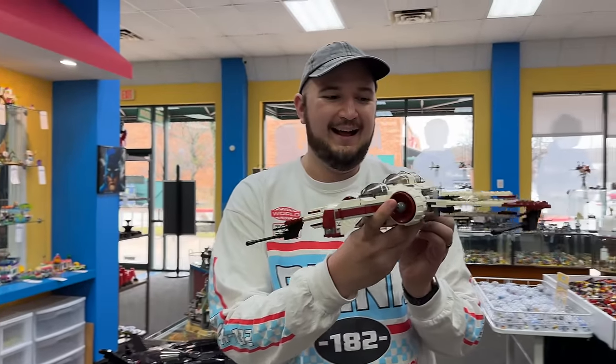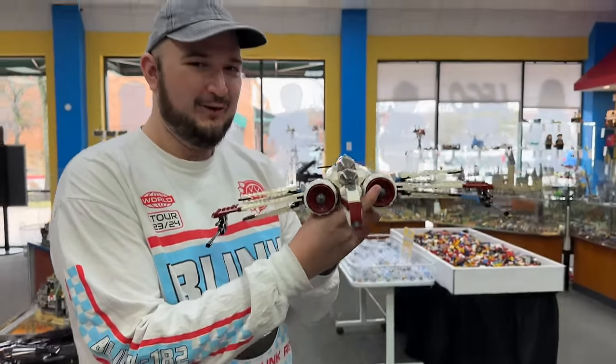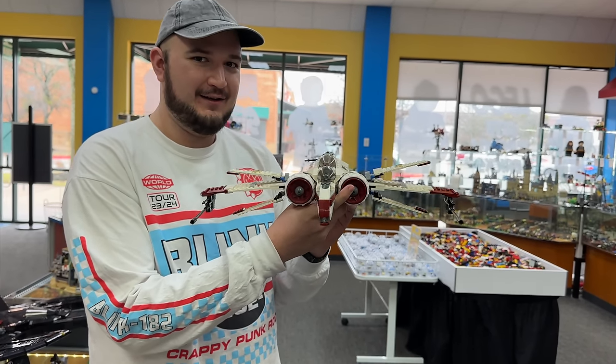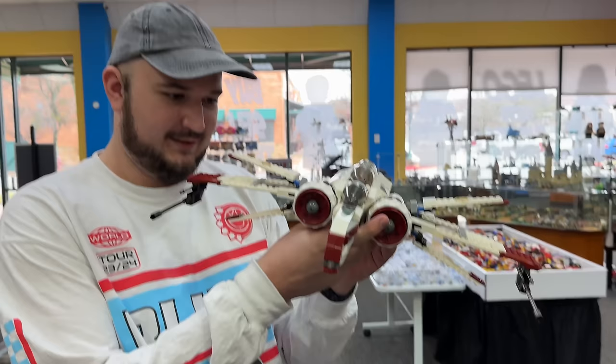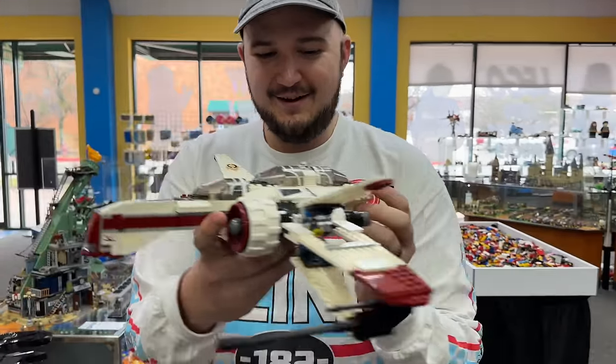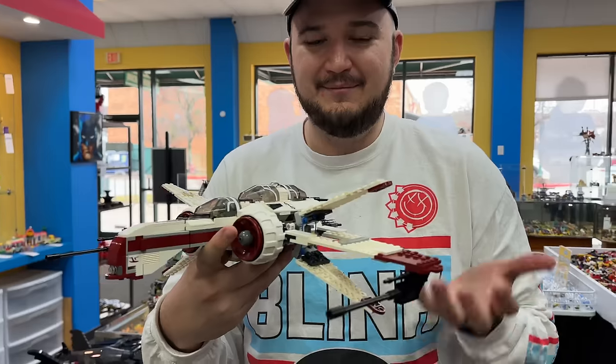Meanwhile, Ross is doing this. Wait for it. Wait for it. Are you gonna shoot it? Wait for it. Wait for it. We're locking our S-foils into attack position. Wait for it. We're almost there. I feel like something's about to shoot out. Yeah. No. Nothing. This is just such an awesome set.